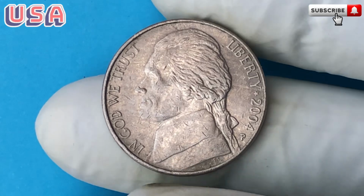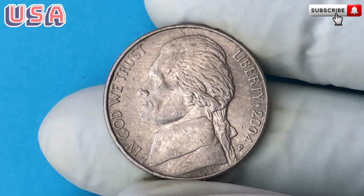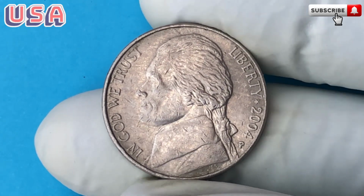Of course, like with any collectible, the condition of the coin plays a huge role in determining its value.